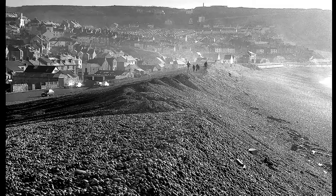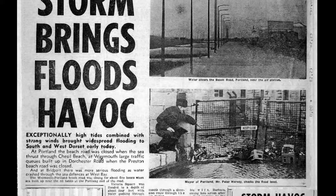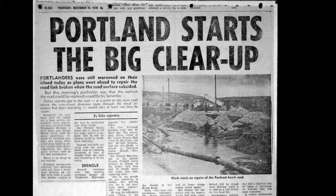The sea on the 13th of December 1978 had 9 metre storm waves. I stress that in dealing with those floods, I was one of a team with my council engineering colleagues. There was remarkable coordination with the many agencies involved, including Wessex Water, which later became the Environment Agency, the police, Dorset Council, the Navy, social services and many local volunteers.